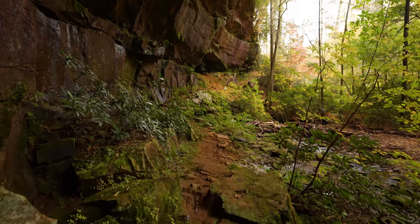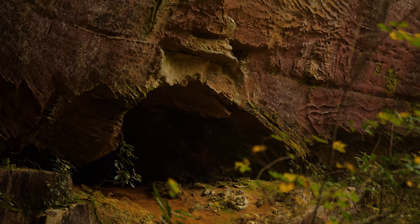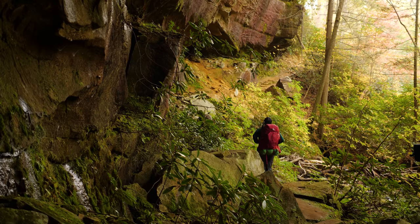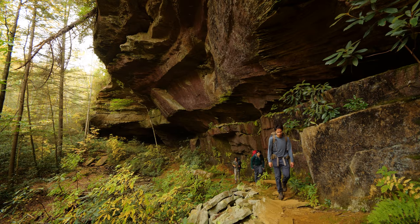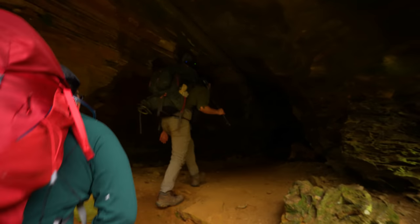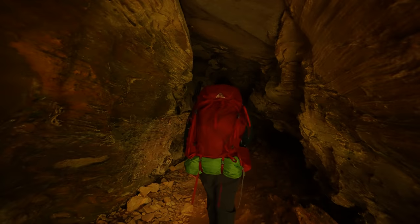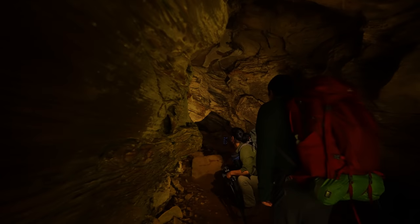The path led us further along, where there were even more dark caves set into the rocky walls. And of course, we had to explore them for ourselves. Whoa, this goes kind of deep. Yeah. Whoa, how deep does it go? It ends about back here.